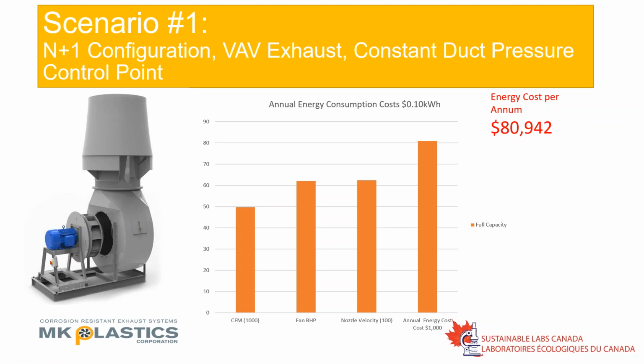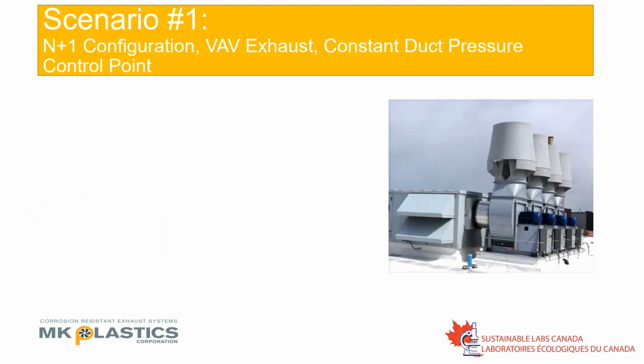So this $80,942 is a true cost for a 24/7 fan working at an energy cost of 10 cents per kilowatt hour. Now, some people are less than that, some people are more, so you can do the maths accordingly. So now let's have a look at what's going on. Let's add some control to the system.